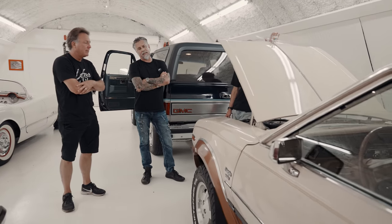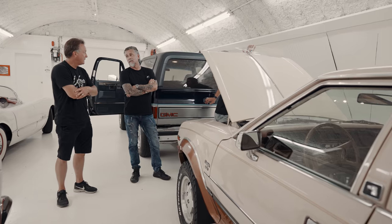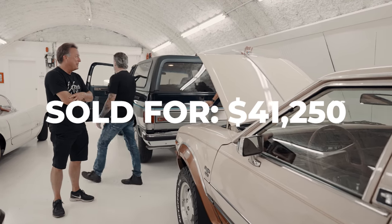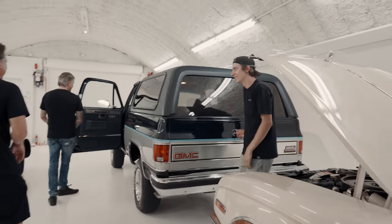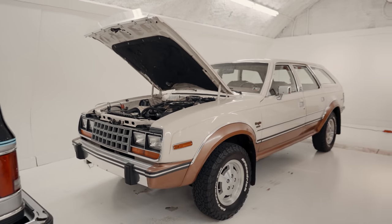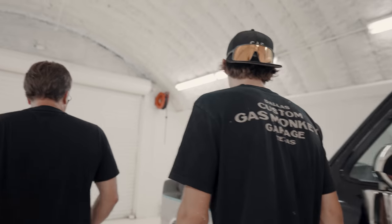How much is this $10,000 car? It is actually on Bring a Trailer right now. So you can bid on it. It's at 20. Oh, it's going to do way better than that. Four days left. Personally, I think this goes on Bring a Trailer and kills it. I don't know if it brings enough on there. No, I think this is a Barrett-Jackson car. There you go. So there it is.